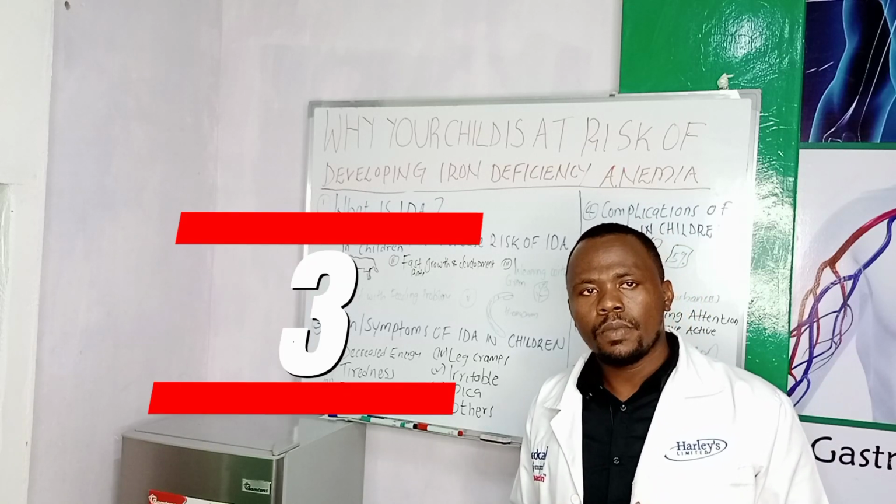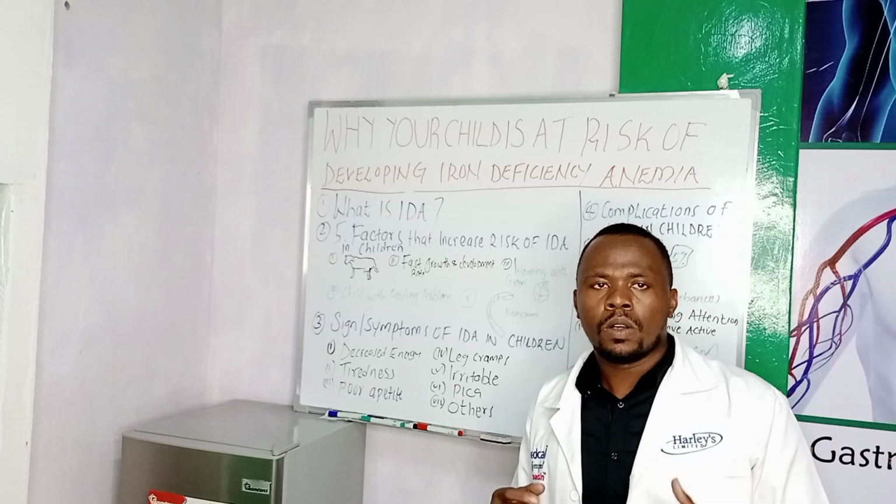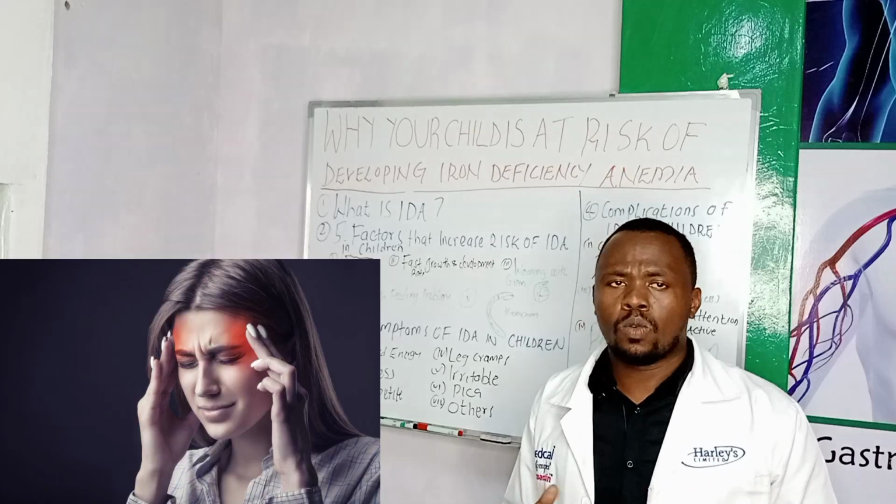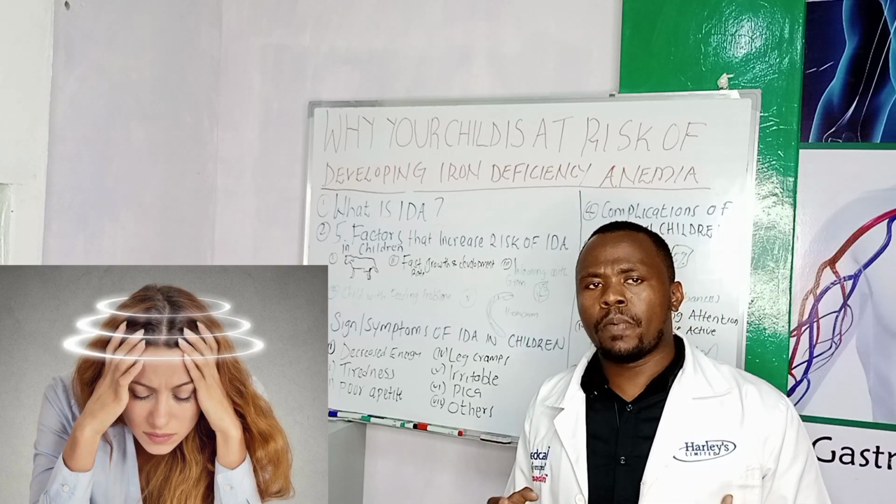Number 3, your child will develop shortness of breath. They might develop a headache, kuumwa na kichwa. They might also develop dizziness.